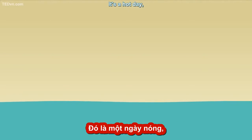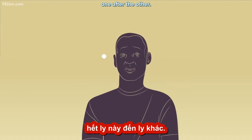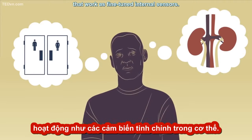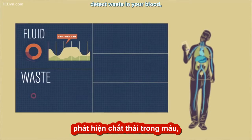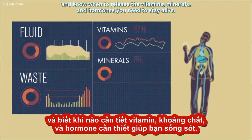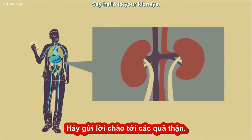It's a hot day, and you've just downed several glasses of water, one after the other. Behind the sudden urge that follows are two bean-shaped organs that work as fine-tuned internal sensors. They balance the amount of fluid in your body, detect waste in your blood, and know when to release the vitamins, minerals, and hormones you need to stay alive. Say hello to your kidneys.